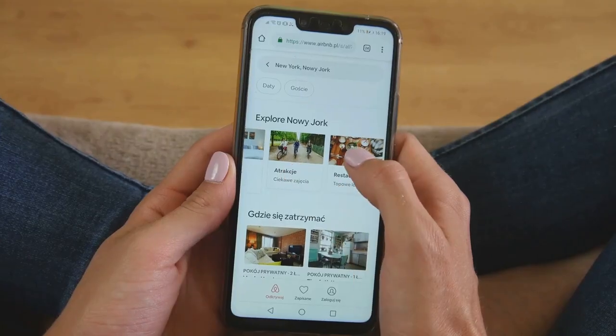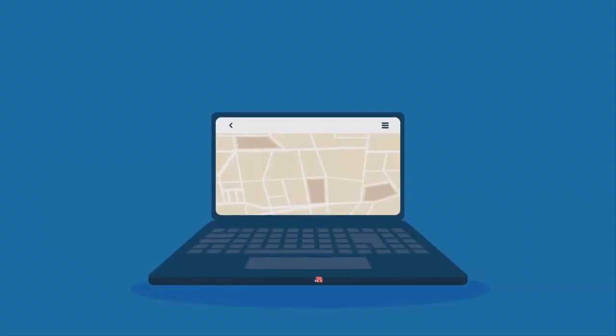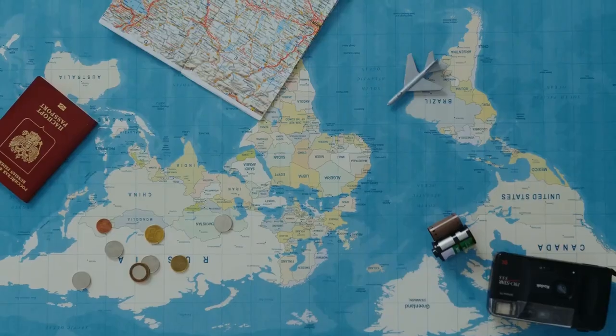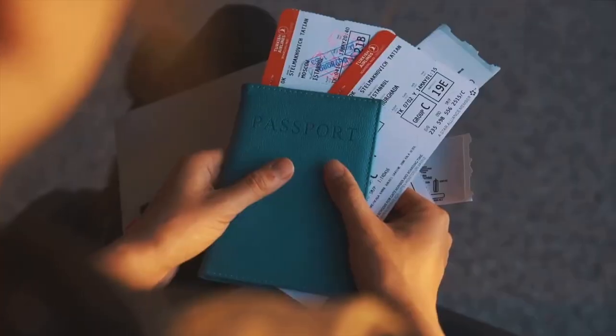Set fare alerts for price drops. Fare alerts are the secret weapon for savvy travelers. Why spend hours refreshing airline websites when you can let technology do the work for you? Apps like Hopper not only monitor prices, but also predict whether they will rise or fall. Hopper uses advanced algorithms and historical data to tell you whether to book now or wait a little longer.